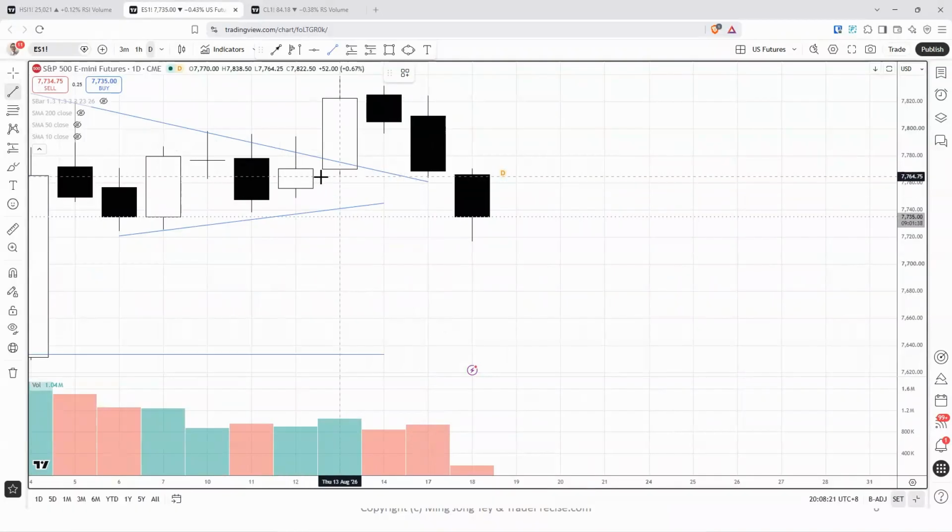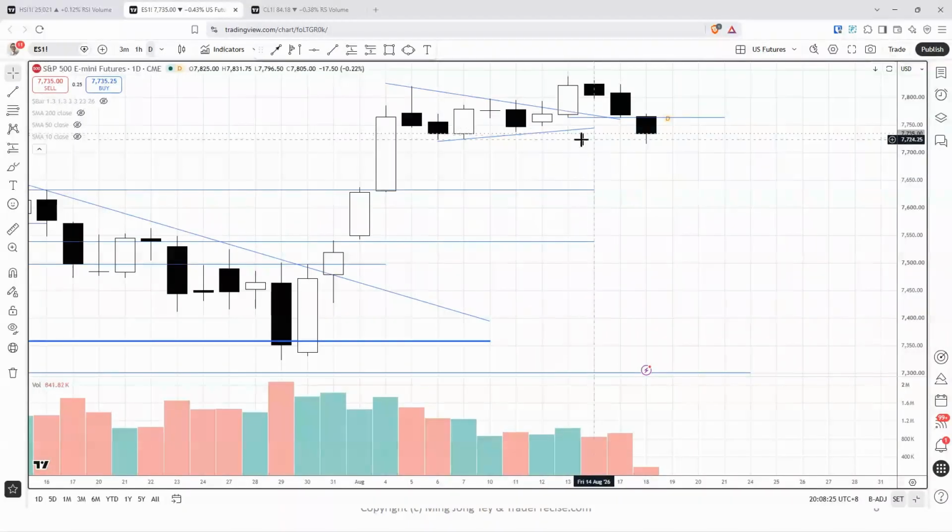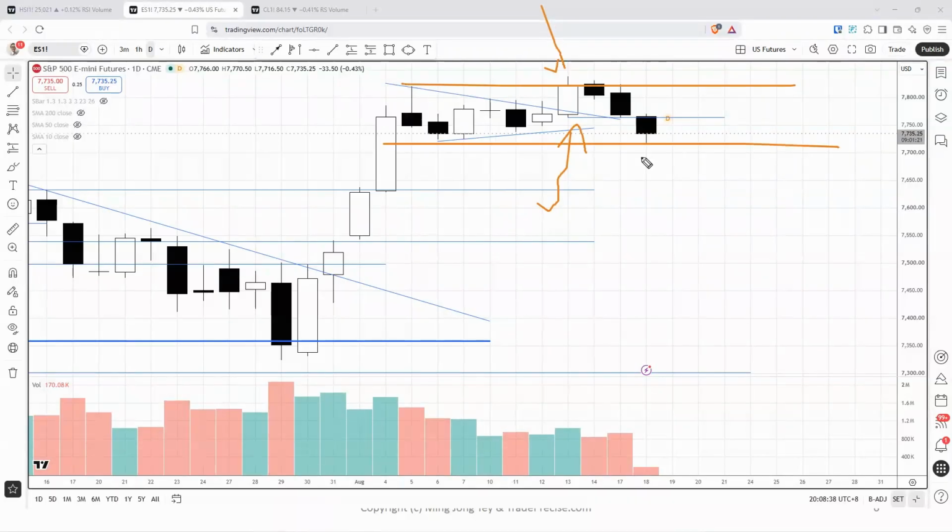Something that I always emphasize is that this sort of breakout bar will always be the key bar. This is like a commitment bar to the upside. So if this bar gets violated, then this breakout just got violated, or just failed. However, how does the failure look? Although we almost violated, today is definitely violated.